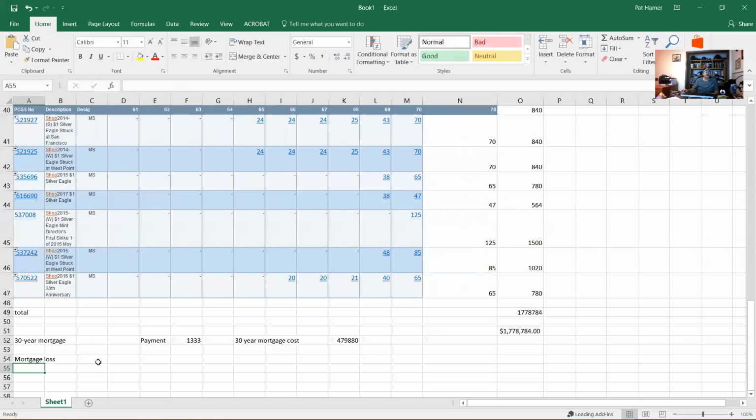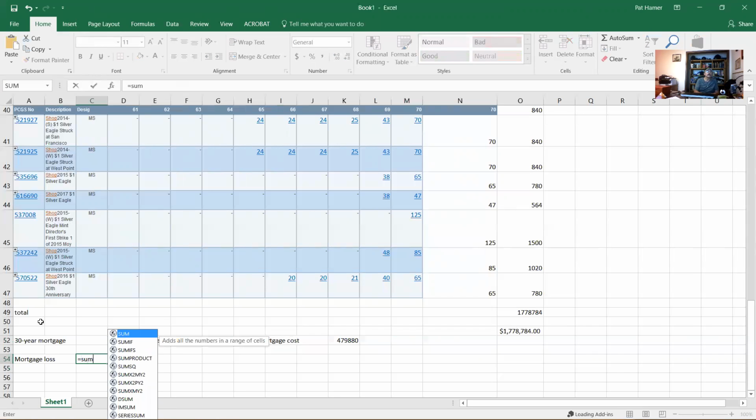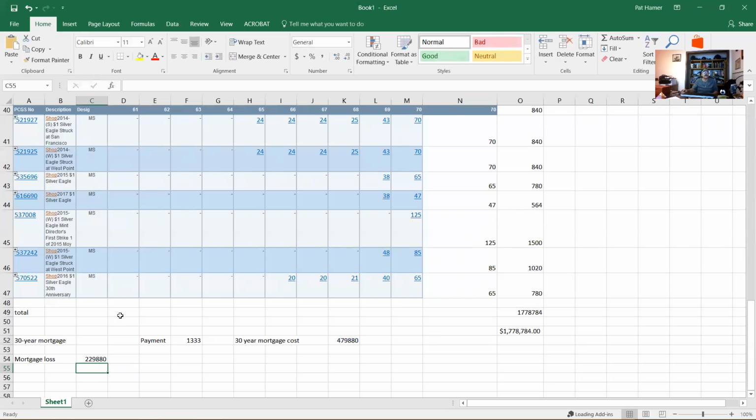So the mortgage loss is another formula. What is it? Oh yeah, this number minus the cost of the house, minus 250, 123. Okay, so boom, bam. So the mortgage loss is 200... You lost 298,000. So let's just do that.